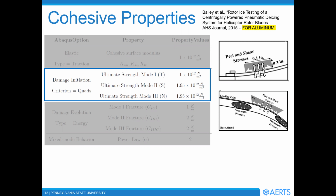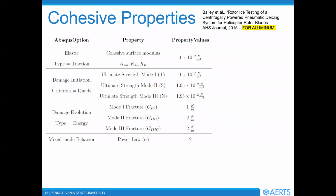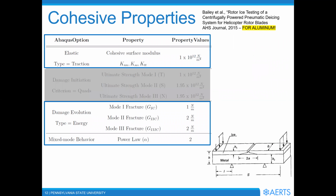So in addition to those, we had to determine as well what were our energies, the G's that you can see in this table, as well as our cohesive surface moduluses, which are the K's that you saw in the prior equations. So these material properties, once again, are experimentally determined and then imported or inserted into our finite element modeling for cohesive failure modes.